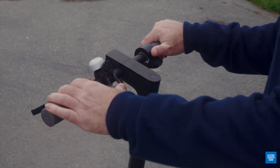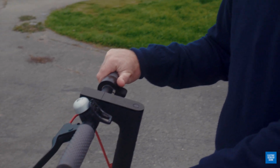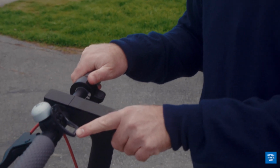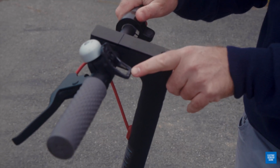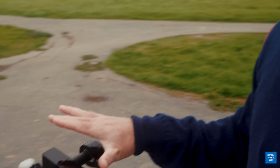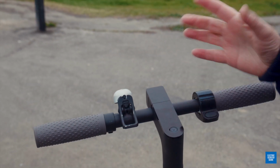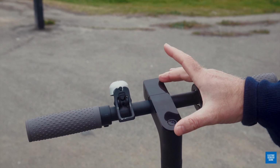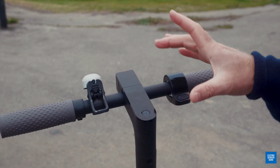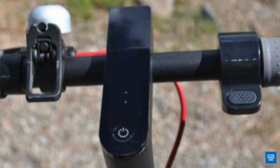You also have a really easy to hit bell, which you just pull down right there. This also, as you can see from all the scratches, doubles as the stem lock. The display here is somewhat old school. You just have the four dots here. Now you can do most things, but most scooters will give you a display that will show you your speed and other information. This one is very, very basic.